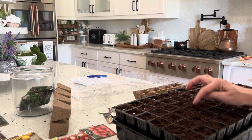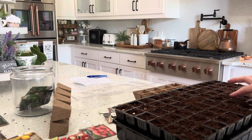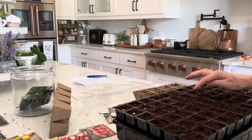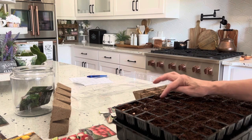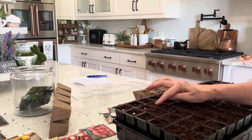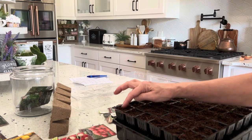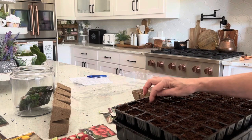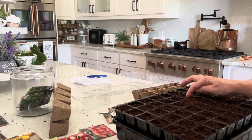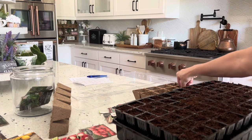Here I'm just taking my finger and lightly covering up the holes. You want the soil to be loose with a loose cover on the top. You don't want them packed too tightly. And honestly, it only took about 3 days before these seeds started to sprout. And I'm just adding a little more dirt in to make sure everything's covered well.